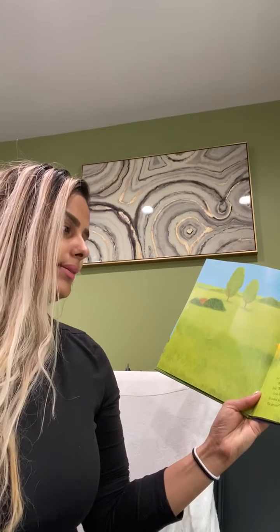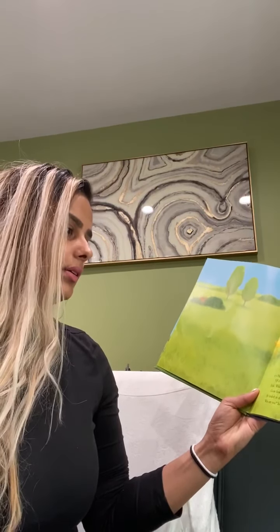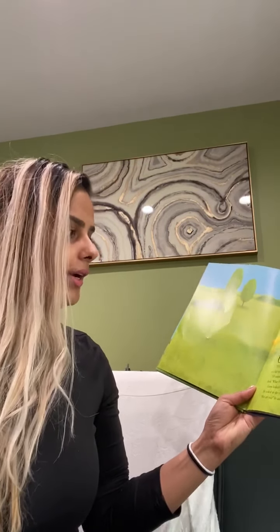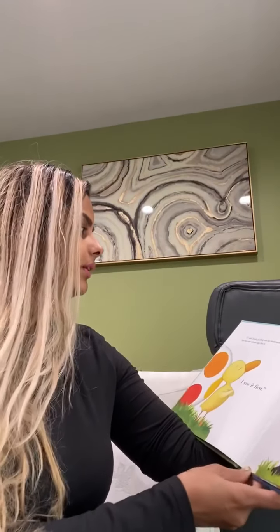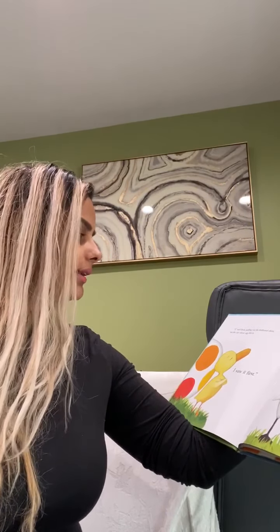Oh my, what is that? Duck quacked. That's a silly question, Goose honked. It is a big egg, of course. Of course it's an egg. I knew that. What I mean is, where did it come from? Goose looked skyward. He looked to the river. He looked to the fields. He thought very hard. Who are you? I, said Duck, puffing out his feathered chest. I'm the one whose egg that is. I saw it first. Goose quickly raised one webbed foot. It's mine. I touched it first.